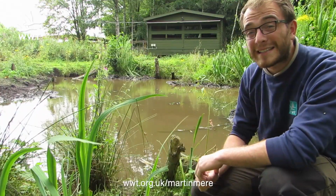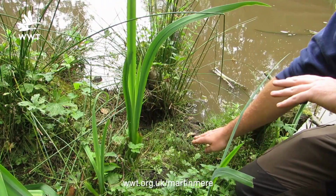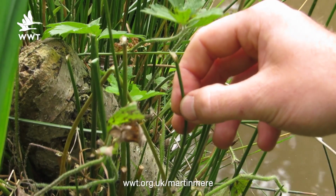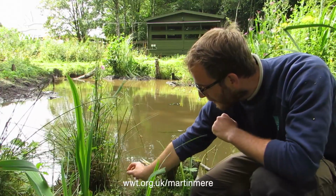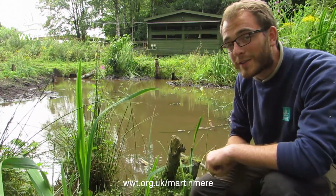So here we've found some fantastic examples of water vole signs. We've found some runs that are going down into the water. We've found vegetation which they've been eating on, and how they eat it is they'll cut it off at about a 45-degree angle, and it's pretty much characteristic of any water vole signs you see. But also sometimes beavers do the same thing.